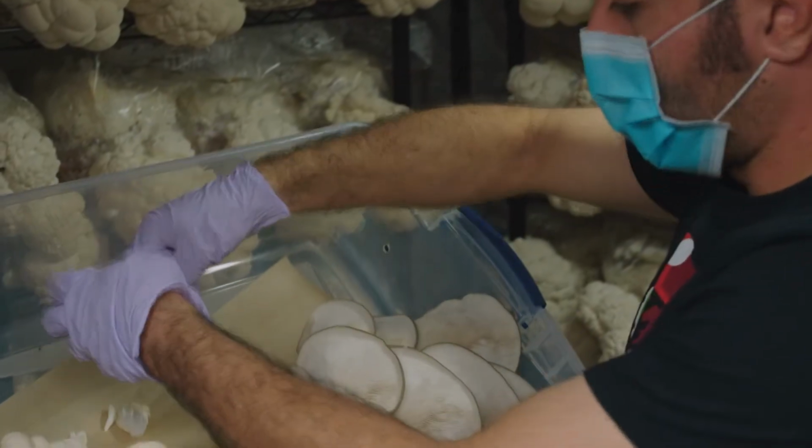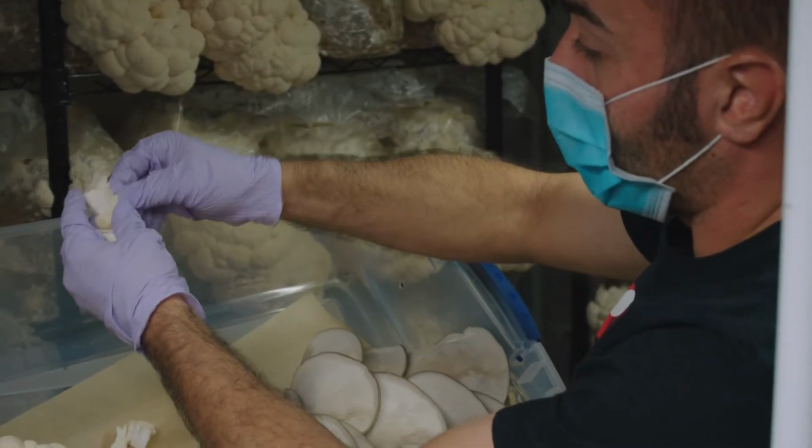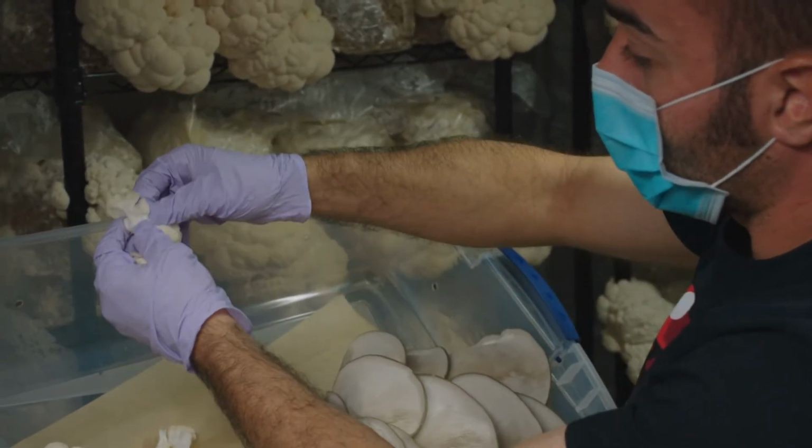You can totally see that. Some people look at it and do pulled pork by just peeling it, you know, and you have this shredded look to it.